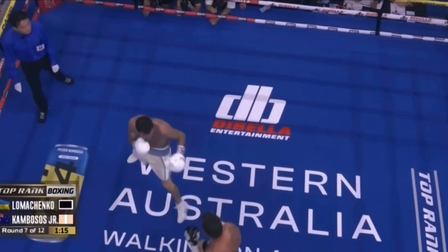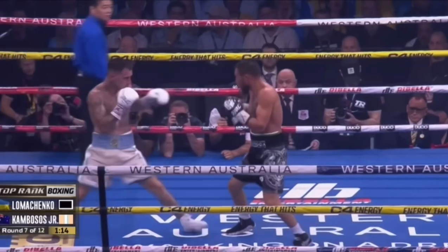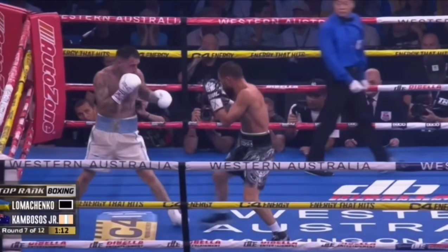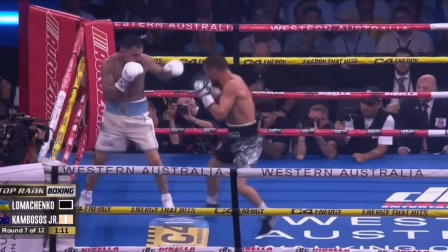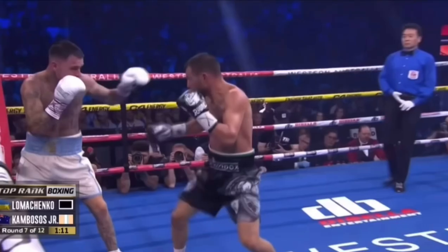I think Kambosos has missed quite a bit here, which is ruining his confidence. So Lomachenko knows this, and he's just going to keep feinting forwards, be a little bit more aggressive with his looks now. He's now thrown almost 2 minutes of level change feints, right? He's done it time and time again. So now he's going to finally decide to commit.